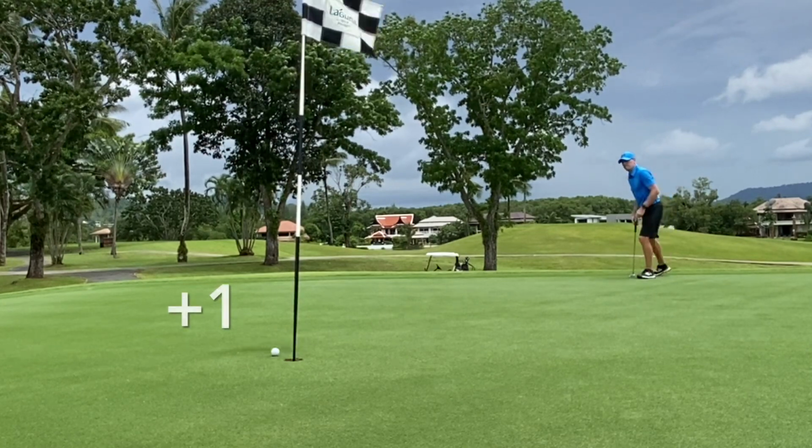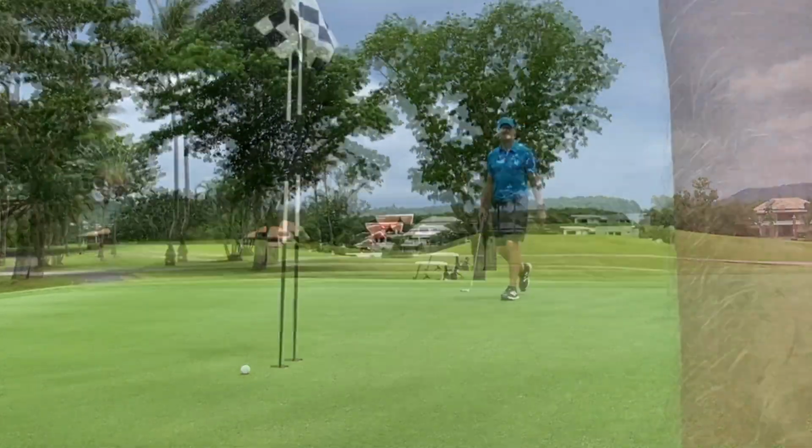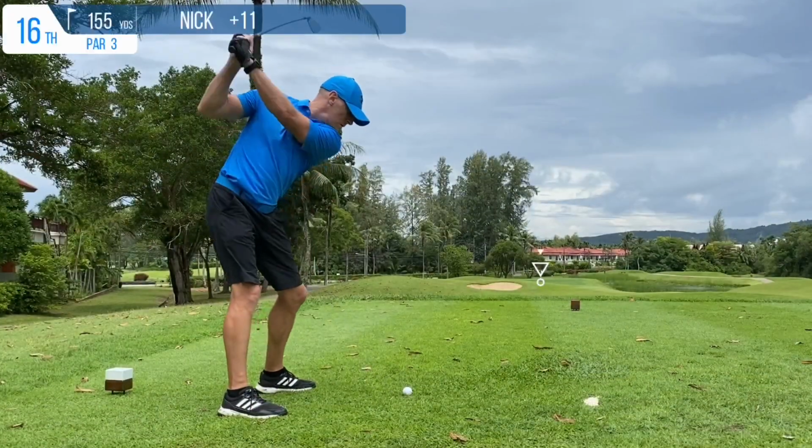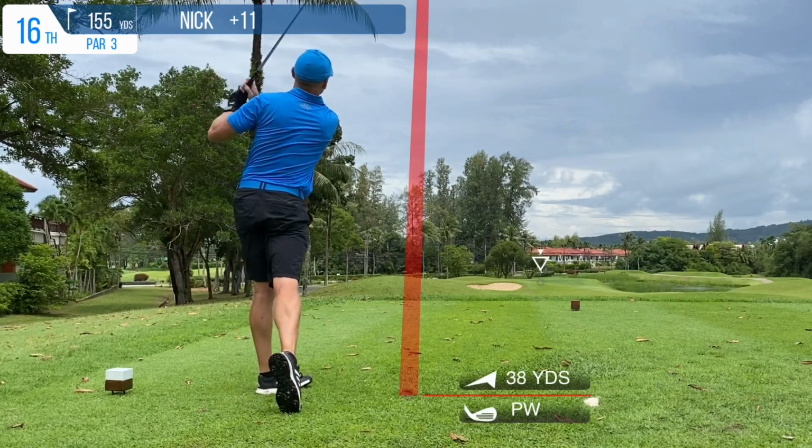We will absolutely take a bogey on index one, especially after having to flop that third shot up over the bunker. Come on, Carl. Turn right. Turn.